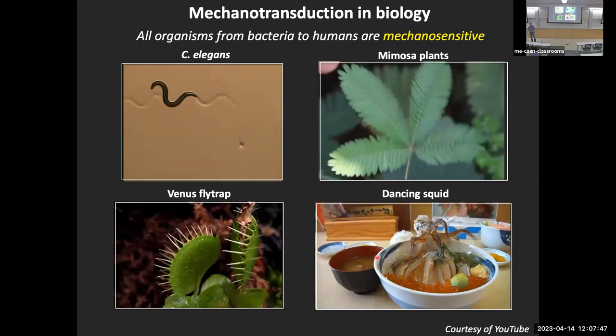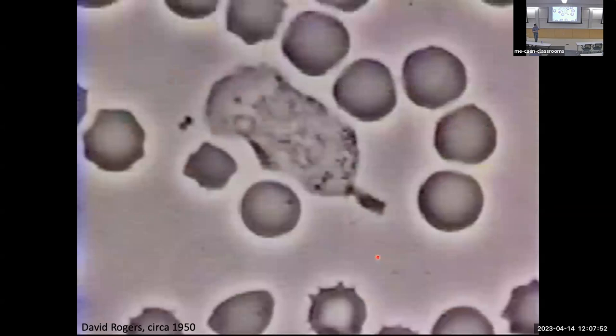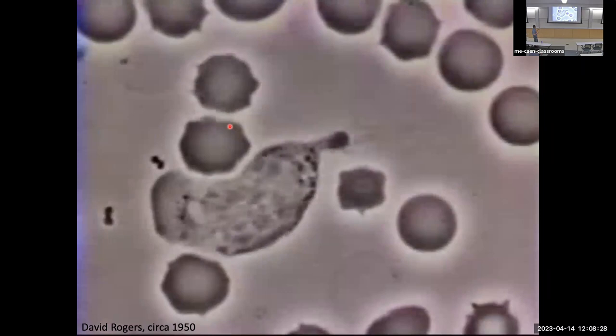Let me share another video. This is a video that captured my interest in cell migration in my early graduate school days. This is a movie taken by David Rogers from Vanderbilt University in the 1950s, done on 60 millimeter film. What you're seeing is a white blood cell, and these red blood cells are surrounding it. And here there's a tiny bacterium. What we know is that the neutrophil, these white blood cells, will actually chase after bacteria in a process called chemotaxis. So you can watch how smart this neutrophil is in chasing after a tiny bacterium.